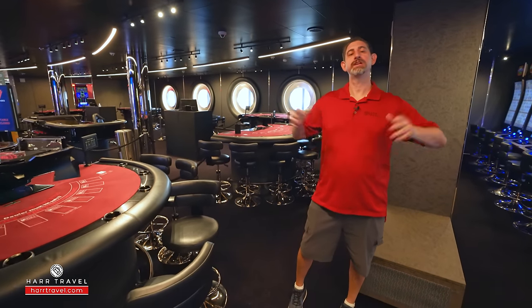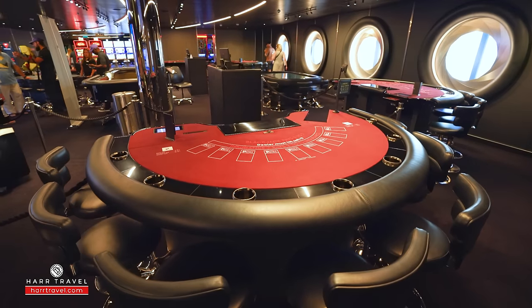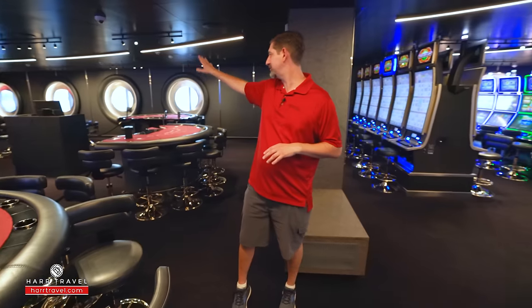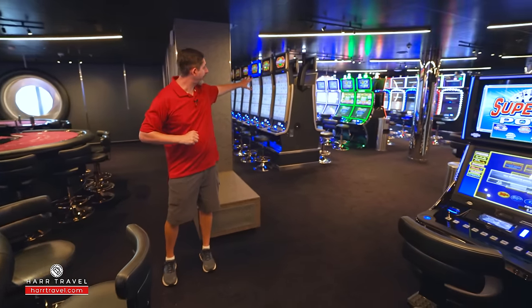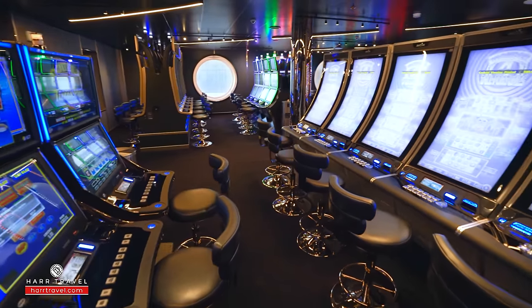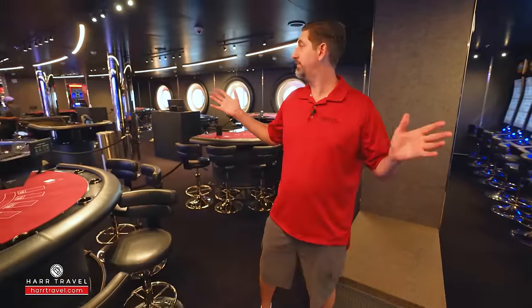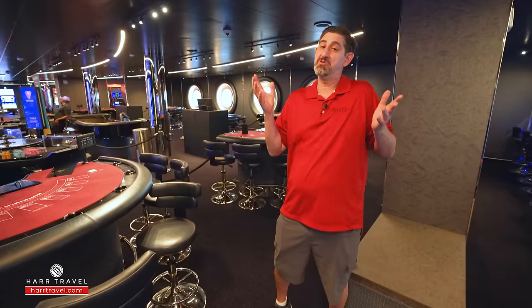Now, if you love to game on vacation, you've got a full casino here on board the Valiant Lady. You've got roulette, three-card poker, blackjack, craps, of course, Texas Hold'em. I do wish it was hand-dealt, but love that they have Texas Hold'em here on board as well, along with all of your favorite slot machines and different multi-use games. Once again, make sure you always game responsibly, but if you enjoy it on vacation, make sure and stop by the casino, give them a donation, or who knows, maybe you'll win the money for your next cruise.